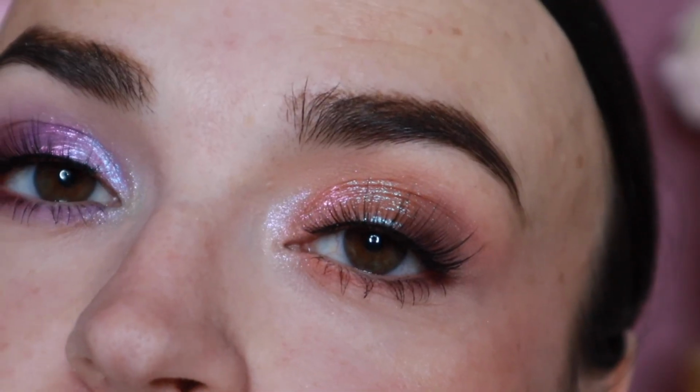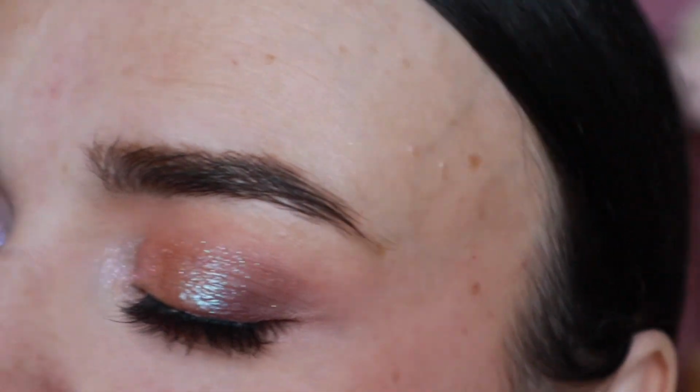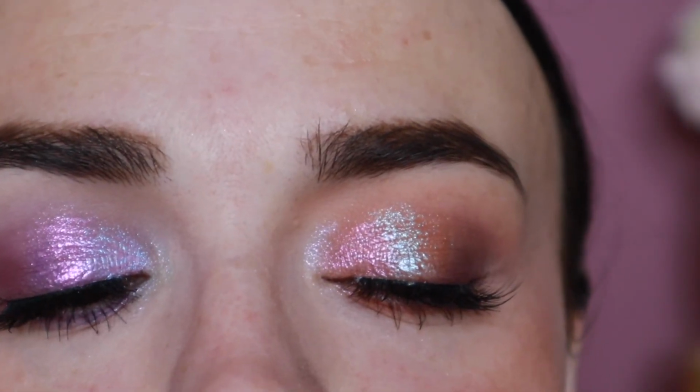And here is look number 2, all done. And there you have both eye looks done. I love this palette. I can go ahead and say it right now. When I wore these shades yesterday, they lasted all day. They didn't crease, they didn't fade, they didn't muddy, they didn't do anything. They lasted, and I really am so happy that I got this eyeshadow palette. It was worth every single penny.